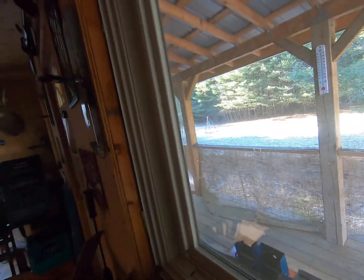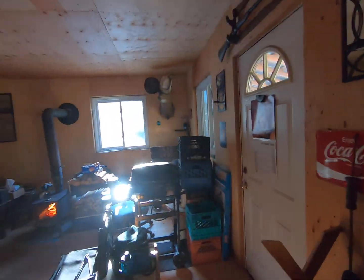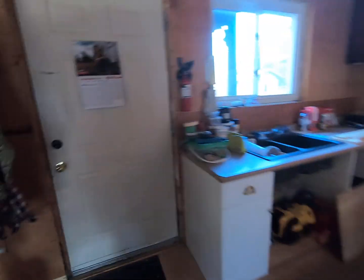Haven't put the corn and the apples out. I've only seen 2 deer out there. So today's basically an organizing day in the cabin because it's cold. So I started to organize stuff.